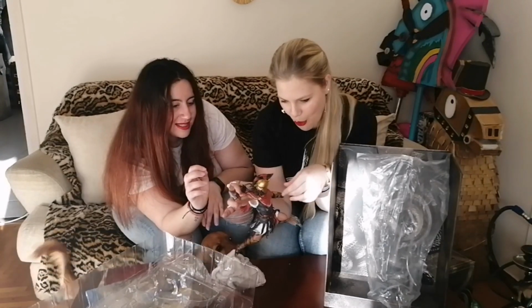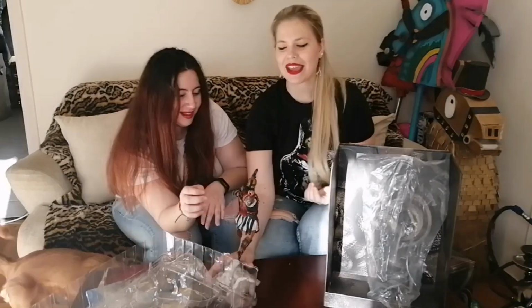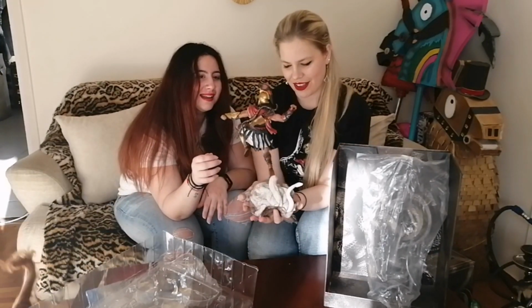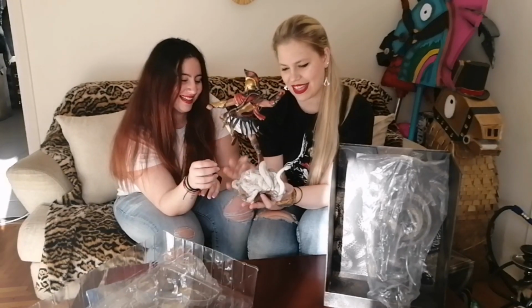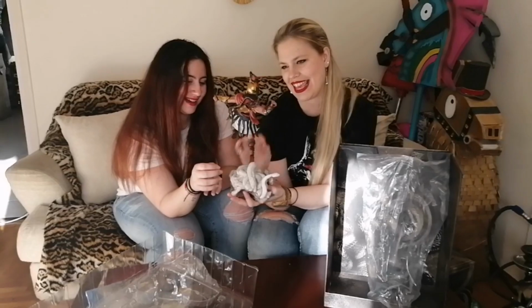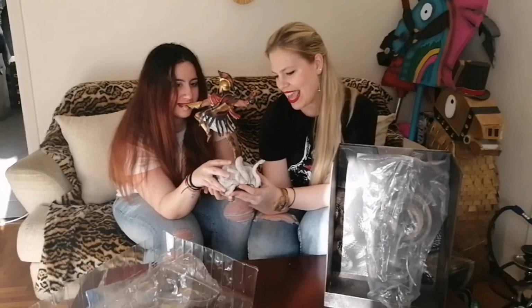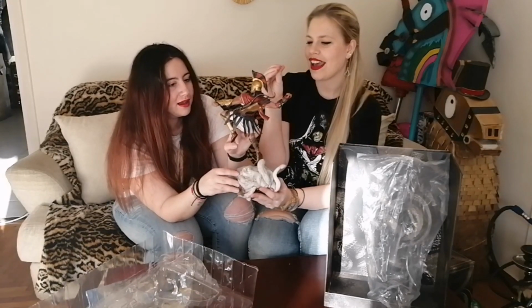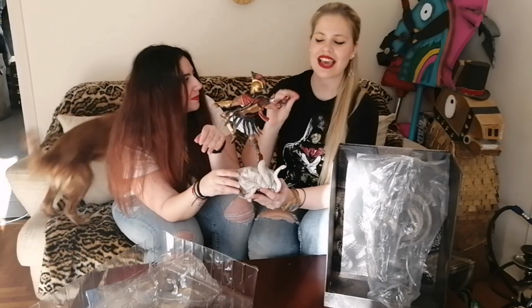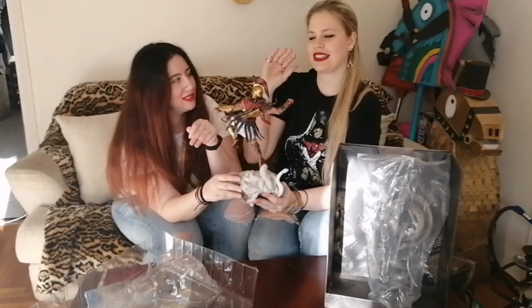Why is he so detailed? He's so sexy. Can I be in love with the figure? Yes, you can. I'm already in love. Oh my god, the detail in this is just amazing. And the head, the base. I've never seen, or very rarely see, figures that have this kind of stance.